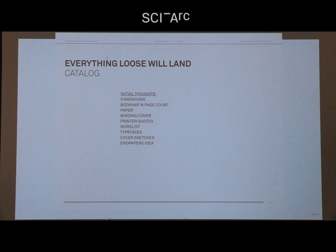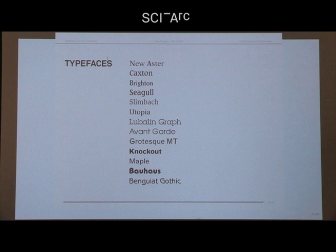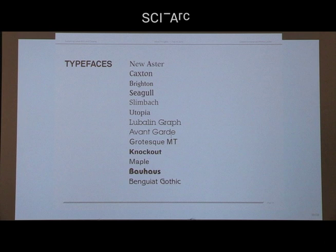Again, a little bit of process here. We looked at a lot of typefaces. It was the 70s, so we thought about this Brighton and the Siegel, thinking out of the box. You can always pick a typeface that says nothing, and you can probably get away with it, but it isn't very interesting. So we tried to figure out how we could choose some typefaces that were conceptually or historically relevant.